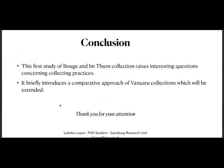This first study of Bruges and Hampton collection raised interesting questions concerning collecting practices. This example showed the interest of a comparative approach to the study of Vanuatu collections, focusing on the collectors themselves. I hope to apply this method to other collections.